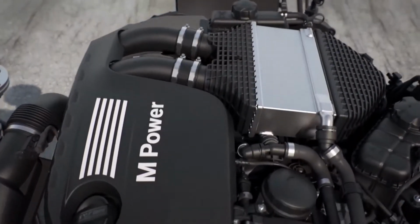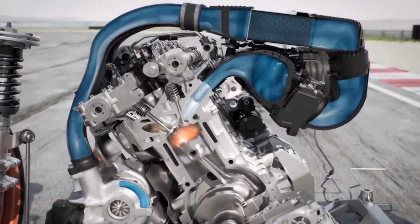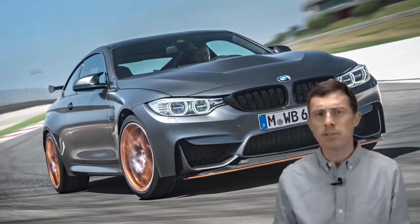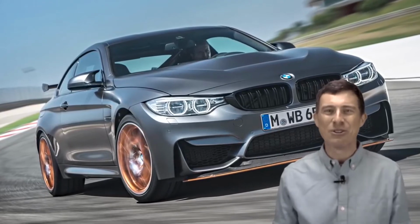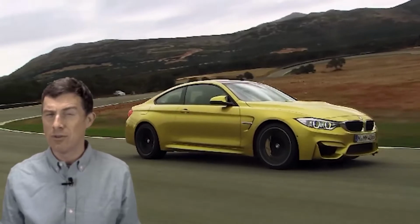This was a pretty special car, you see. It had loads of engine upgrades, including a water injection system that helped cool the engine and make more power. Speaking of which, the M4 GTS pumped out a huge 500 horsepower, and it got gold alloy wheels, which are always really cool on an M car.